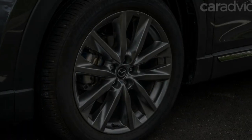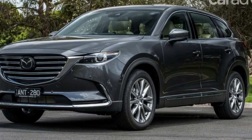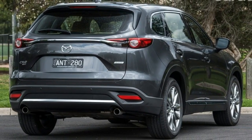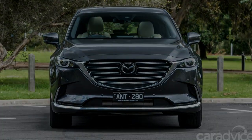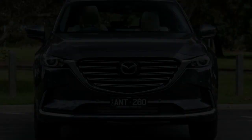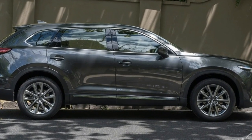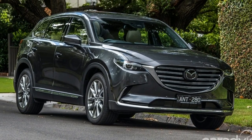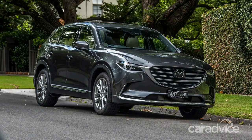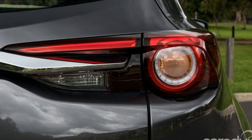To put those figures into perspective, many manufacturers need to go down the path of turbocharged diesel engines to produce that kind of torque. Mazda achieves it with an efficient four-cylinder engine, which means you have the benefit of torque, the push in the back you get when you accelerate, plus fuel efficiency. In real-world testing, with a mix of highway and city driving, we were able to achieve around 9 L/100 km, which sits within cooee of the official fuel consumption claim.